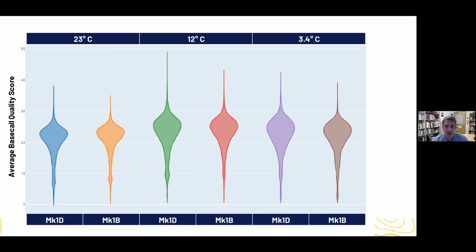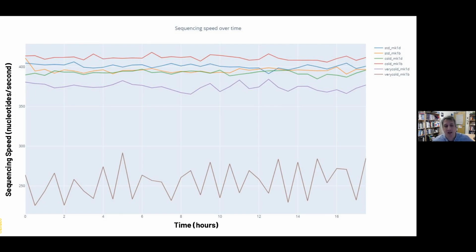You may have noticed in the picture that we actually had the Mk1B on these colder temperatures as well. In these tests, we did see an okay performance of the Mk1B at the cold temperatures and the very cold temperatures. Maybe there's a slight decrease at the very cold temperatures. I will note that during the testing, the Mk1B was really throwing a lot of errors. The MinION software was complaining that the device was not at its optimal temperature range and continuously alerting me to this fact. And when I went and looked at the sequencing speed of these runs, this is where I noticed that there was a real drop in performance.